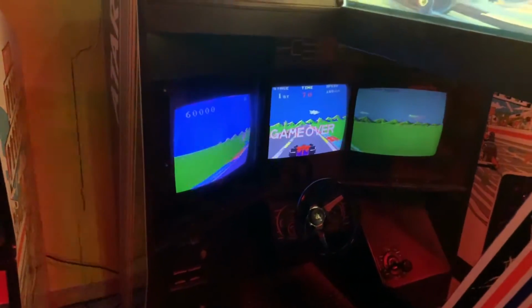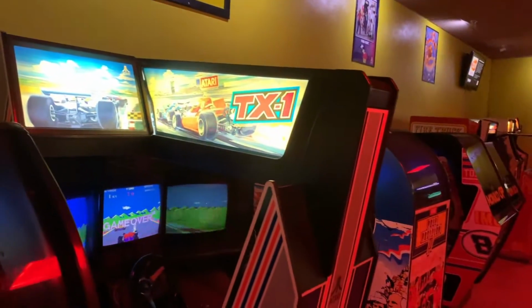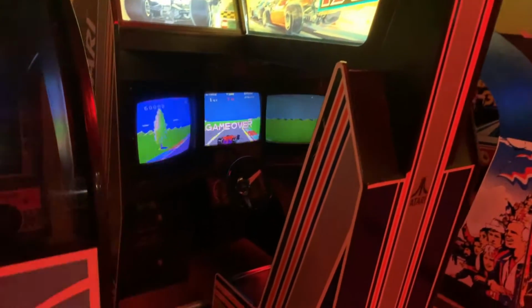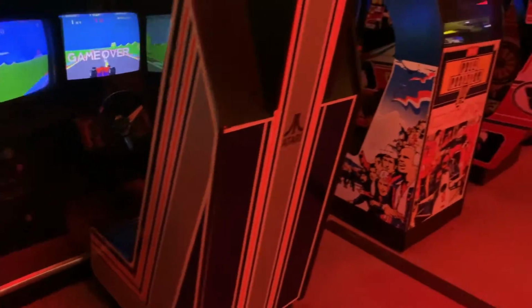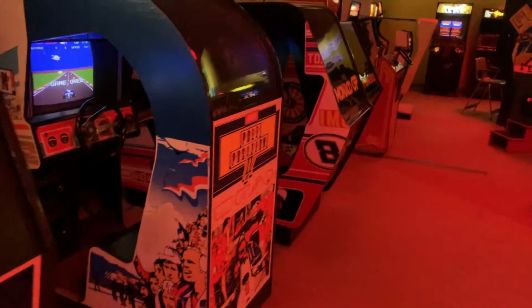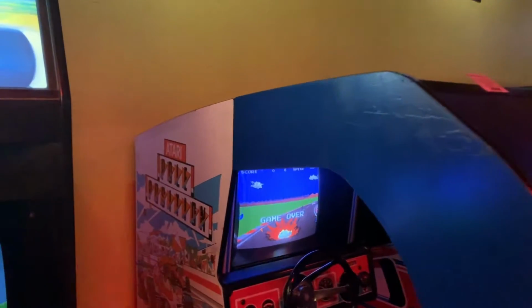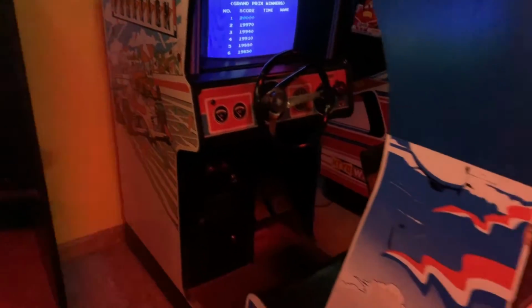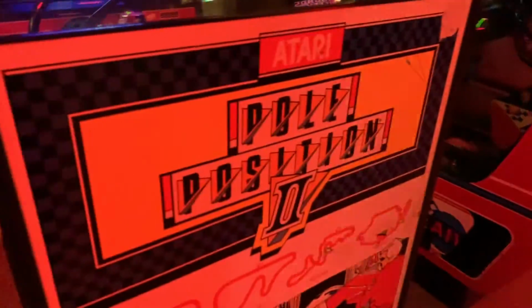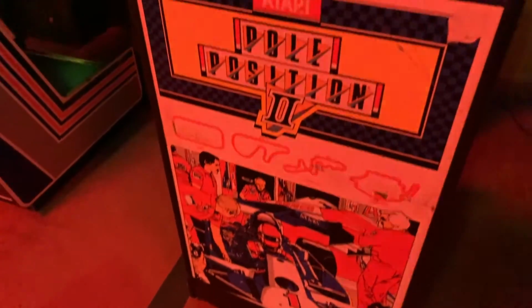And then we've got the 1983 Atari TX-1 3-screen sit-down. I don't think I've ever seen one of these in person, so this was really cool to see. And you'll hear in the background me chatting with my son. I think he was a little bit overwhelmed with the amount of games that he could play. And right next to TX-1 we got Pole Position 2, that's from Namco Atari in 1983. Again, another one I played as a kid, and a lot of good memories playing this one.